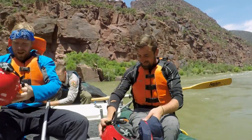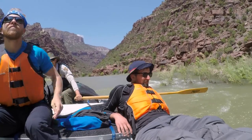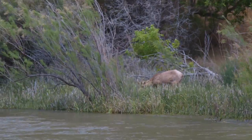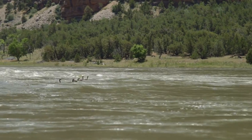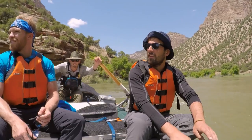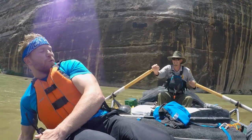Now, all we have to do is relax, go down through a few more miles of this canyon, and take in the beauty of this park. So we've got a bighorn sheep right off to the left side of the river. Bighorn sheep, you might have her baby around somewhere as well. Look at the geese. Yeah, they fare better in the rapids than we did, huh? Yeah. Oh, it's just getting warmer and warmer.